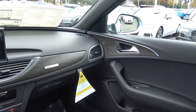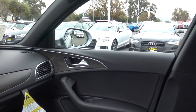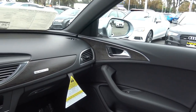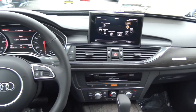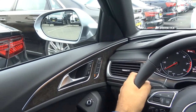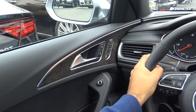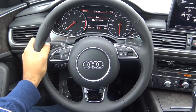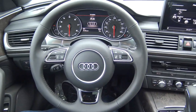If you're looking for driver engagement, you certainly won't be disappointed by the A6, but the ride is still fairly smooth and comfortable for your daily commute, and it's also fairly quiet, especially at highway speeds. But overall, if you're looking for a mid-size luxury sedan that offers driver engagement but is also still very comfortable, the A6 will certainly not disappoint. All right, and let's go ahead and check out the rest of the vehicle.